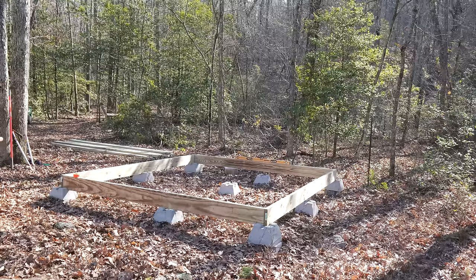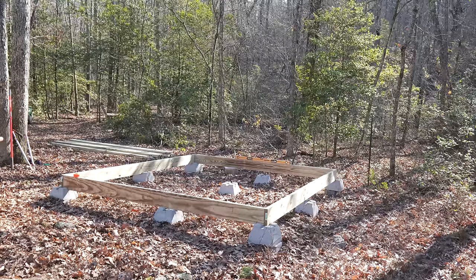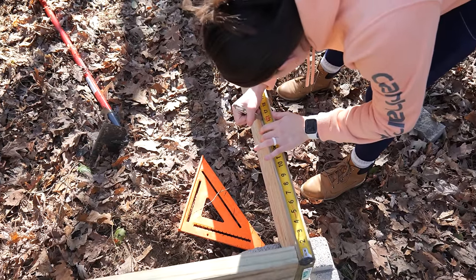After a good night's rest, we got back down to the build site, made sure everything was square, and began to measure where the boards would go.